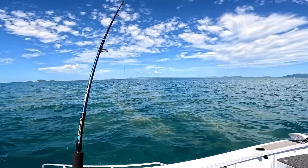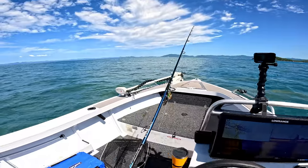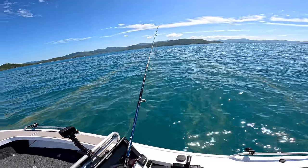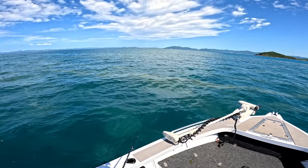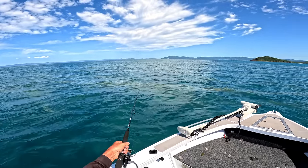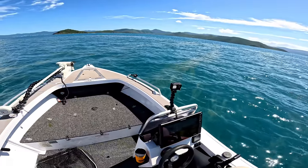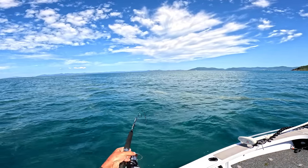Come on, just something, eat this. Surely there's one dumb fish down there. All right, I'm gonna do our last drift at this spot. If we don't catch anything, I'm gonna move. We're just gonna make this happen. We're on the bottom. Come on. Yep.